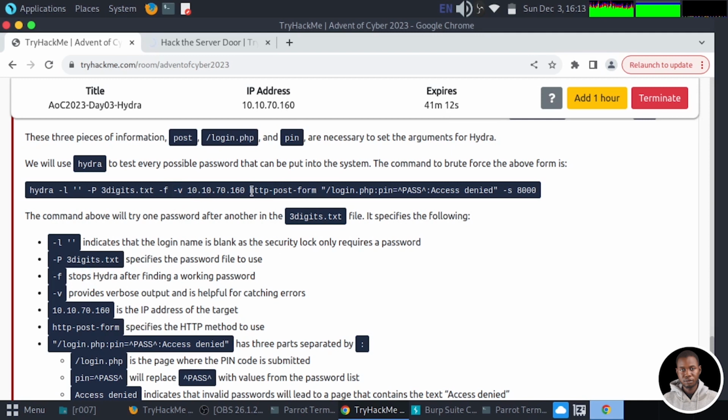We have the form type, which is http-post-form. This part of the command is segmented into three. The first one has to do with the URL we are submitting the POST request to. The second part has to do with the pin, which is the password.